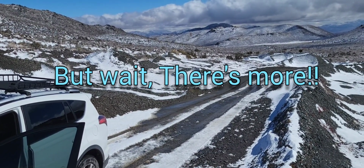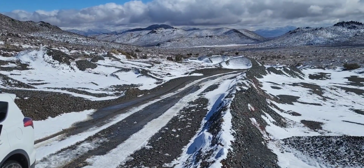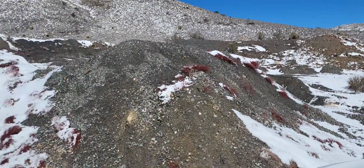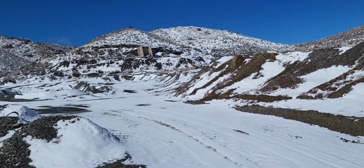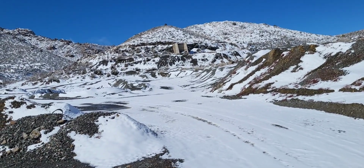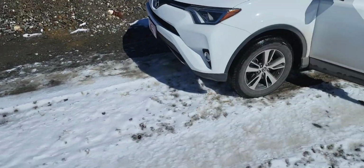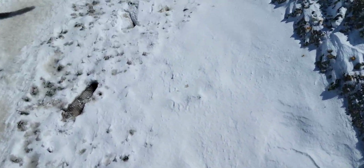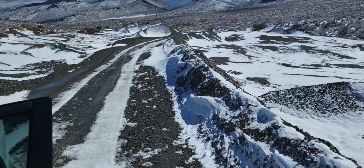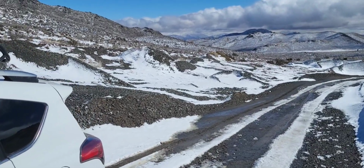Hopefully the next time around, we can find some crystals out there. Back out in that area, on the other side of that. Awesome. All right, let's head back to Vegas. Woo. Headed home.